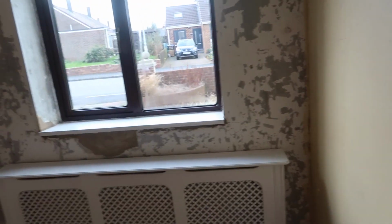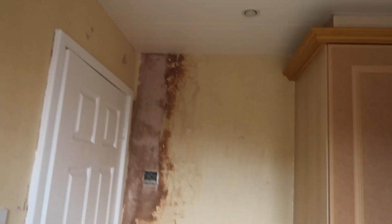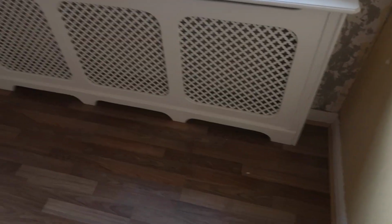This is after we're finished. We've given it a little bit of a clean, so it's at least I suppose a livable room if we need to store any of our things in here. But these are the bare walls. It's echoey again because we've took most of the furniture out. And then this is the radiator.